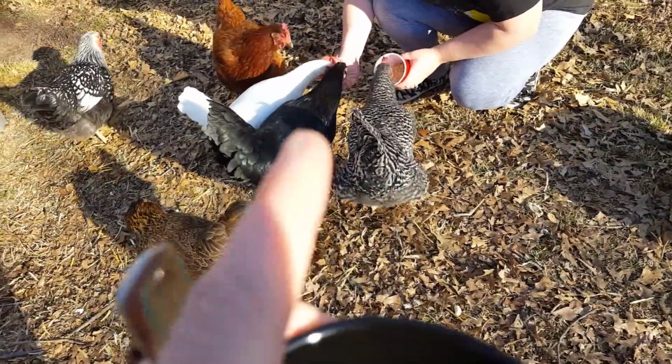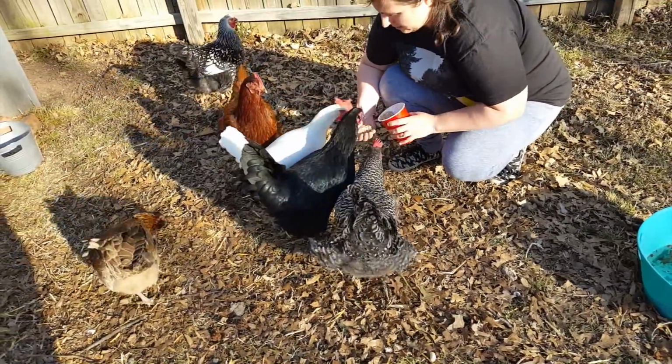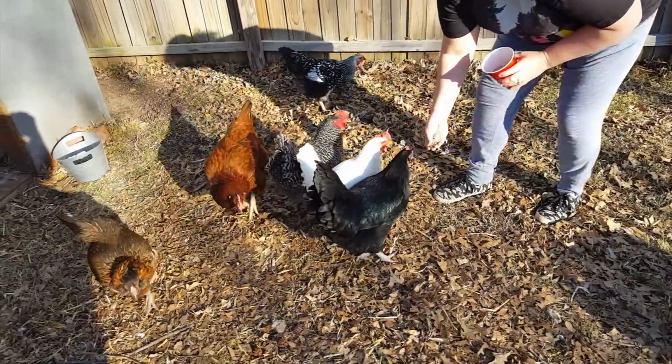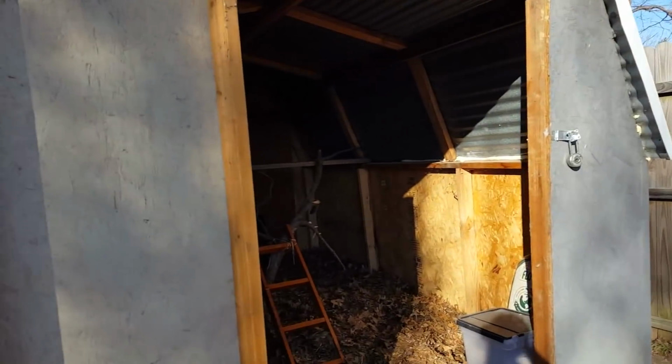Our favorite personalities are the Barred Rocks. Of everything we keep, we like the Barred Rocks because they don't go broody. They're pretty good egg layers, but we like that they don't go broody. And they're mellow.